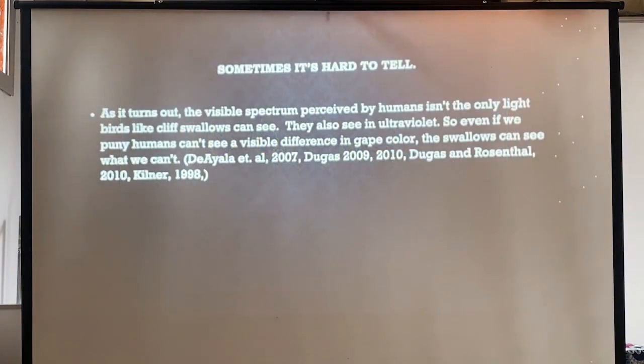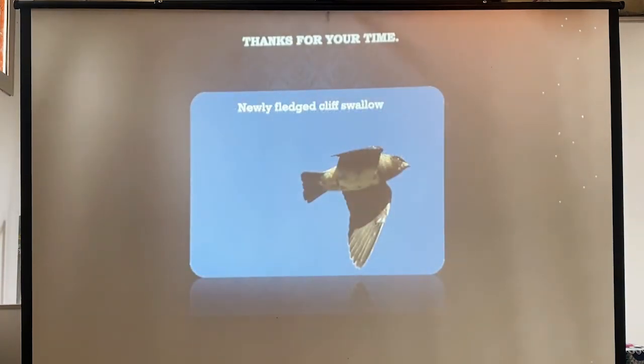Slide, please. Well, here's another amazing thing that cliff swallows and other birds do: they can see ultraviolet. That means they don't rely on the visible spectrum like we do, because their visible spectrum is wider than ours. They can see what we can't, so there could be something in the ultraviolet spectrum that they can see to determine who needs to be fed next. Slide, please. Thank you for your time.